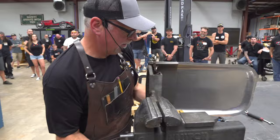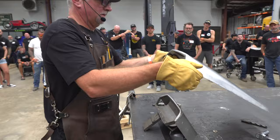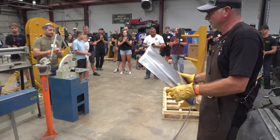Not my best work, but there's a hood scoop in an hour. Thank you.